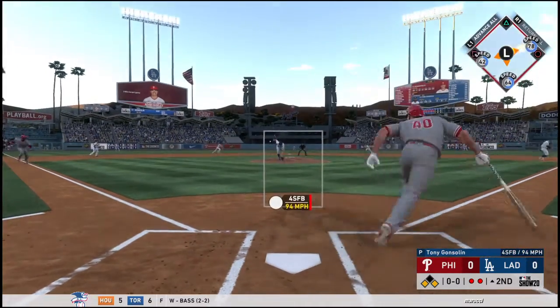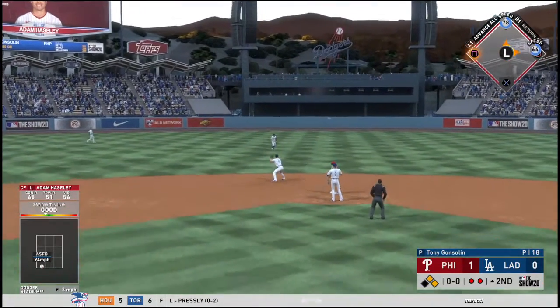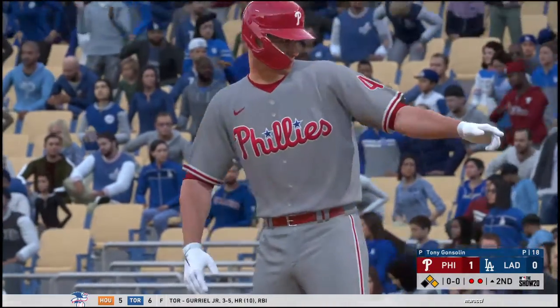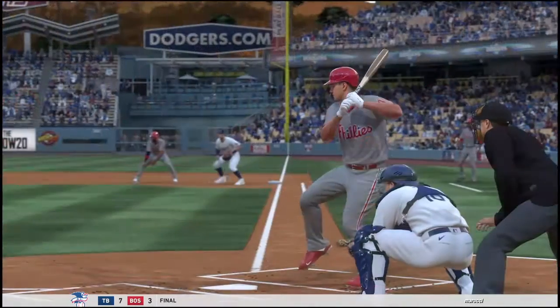Into the box now, Adam Haseley. He swings and grounds it to short. And a base hit as the Phillies will strike first in this one. They lead it 1-0. Boy, when teams are playing well like this team is on a nice little winning streak right here, they strike early in this one to keep the mojo working.